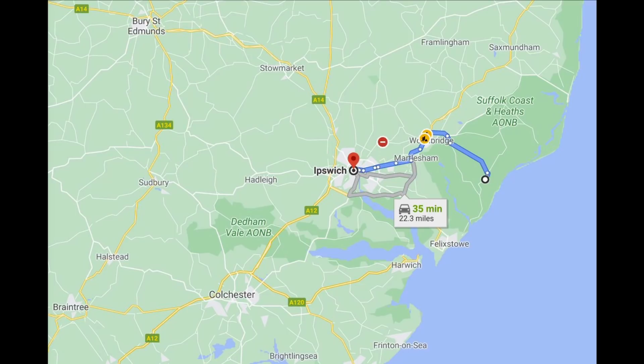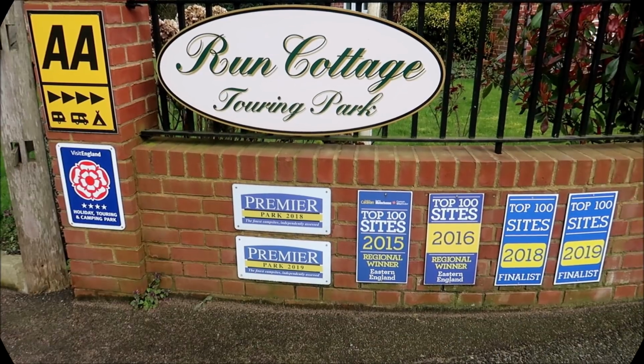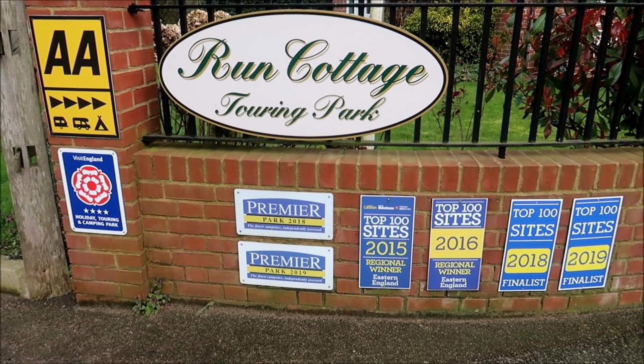And from Felixstowe we go to Hollesley, a very rural place, through Woodbridge. Well, this weekend we're at Run Cottage Touring Park. Let's go and have a look around.